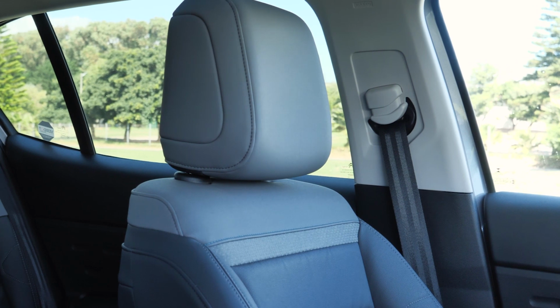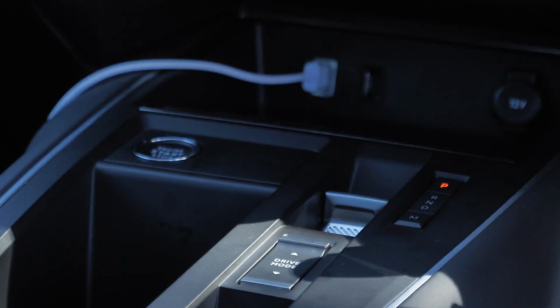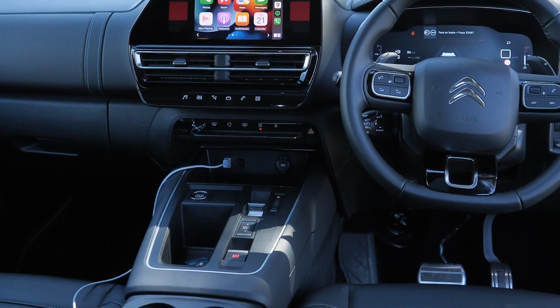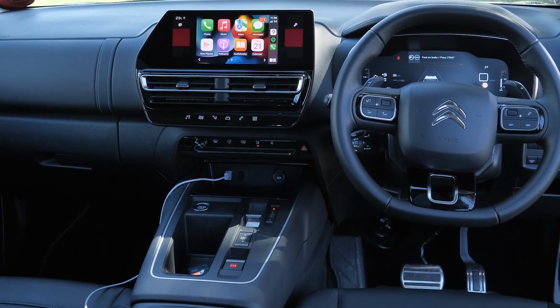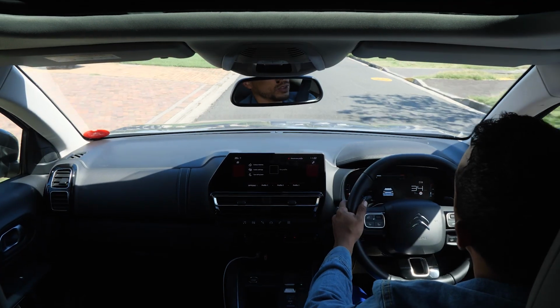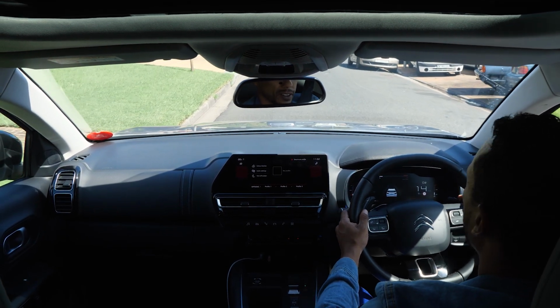The engine is mated to a 6-speed automatic torque converting transmission. It has 6 speeds, 6 gears, and it holds up quite well, especially when climbing up hills. It holds onto gears quite well. It's smart when it changes. Sometimes when you're in a bit of a rush, it does have a small bit of a lag, but that's expected. It is like a family car.